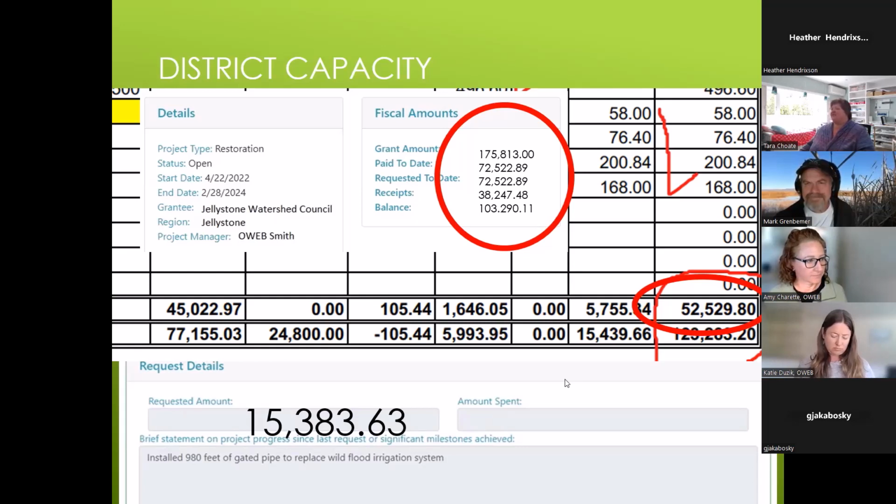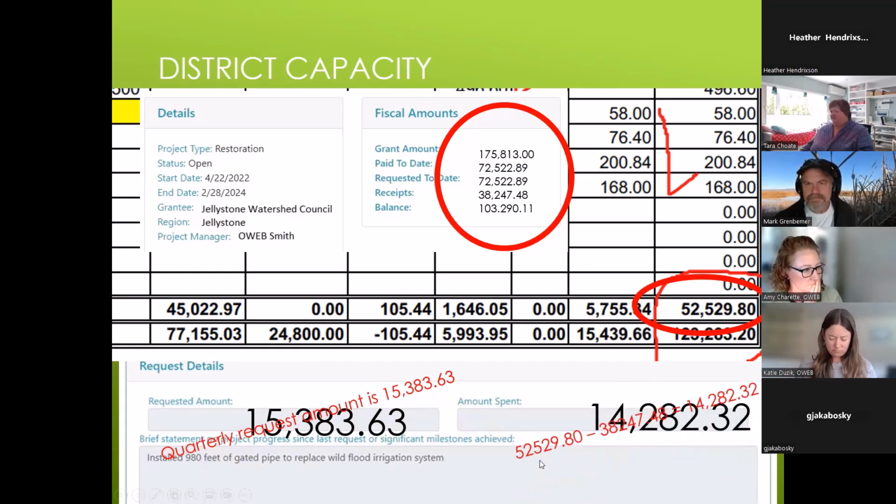We were asking for the difference in amount spent. We were asking for the difference of $52,529.80, which is their total spent, less their reported receipts of $38,247.48. So good job, everybody.